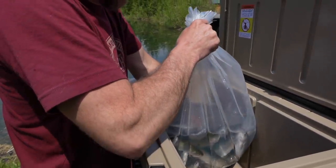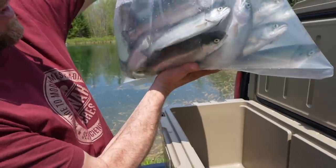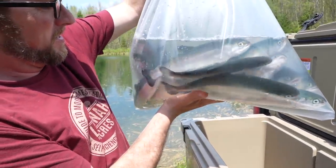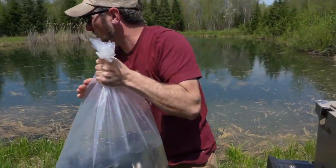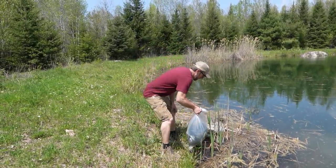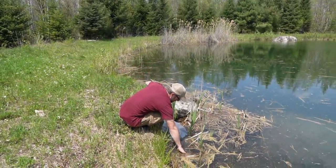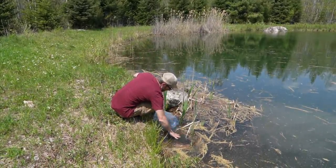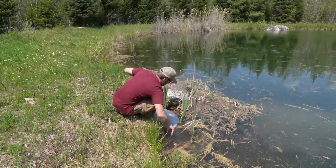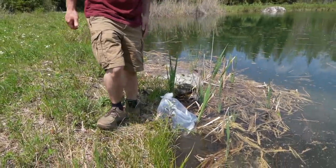These are rainbow trout. Ooh, they're looking good so far. Yep. Get them in the water. I'm hoping if we set them in this little nook, they can't float off. I'd say they're both about the same temp, so. I'll go get the other bag, set it here.